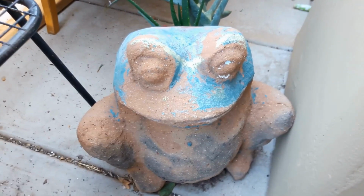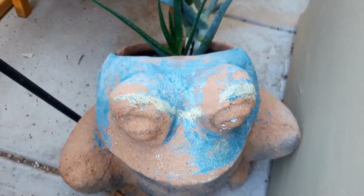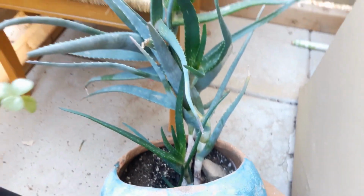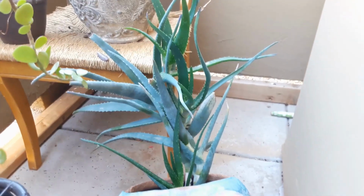This is my frog that I just love so much. I've had him for so many years. It has an aloe vera in it. I'm going to have to really think about moving this aloe vera because it is starting to outgrow this pot.